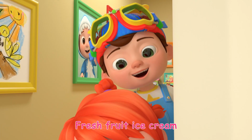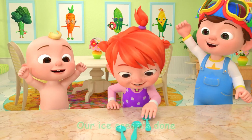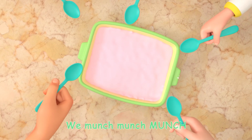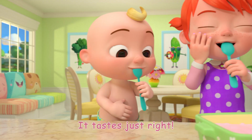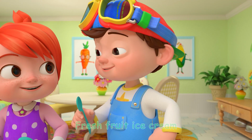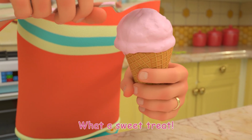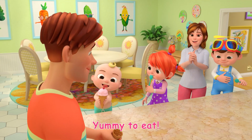Fresh fruit ice cream, yummy to eat. Yay! Our ice cream's done. Let's try a bite. We munch, munch, munch. It tastes just right. Fresh fruit ice cream, what a sweet treat. Fresh fruit ice cream, yummy to eat.